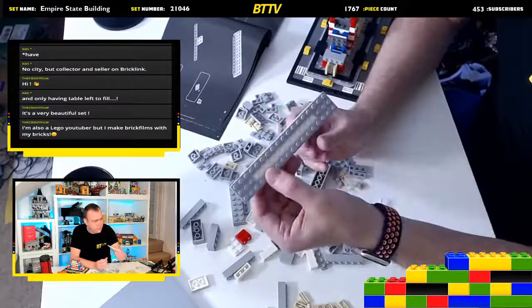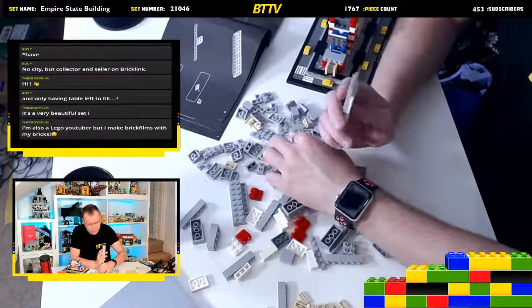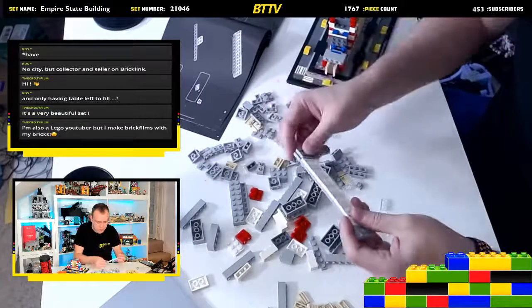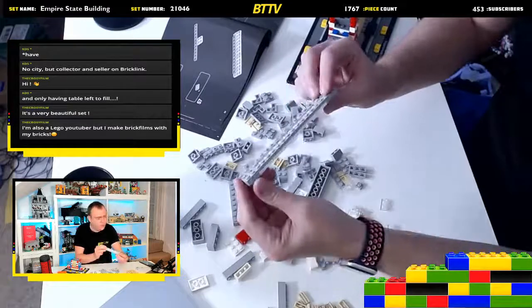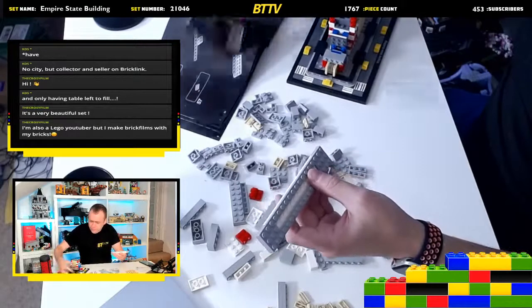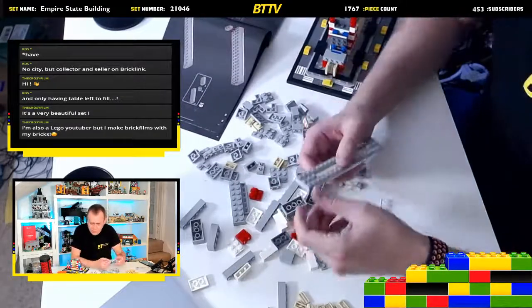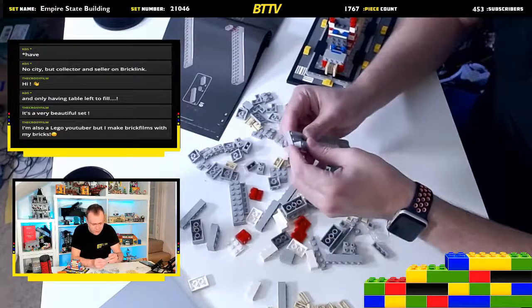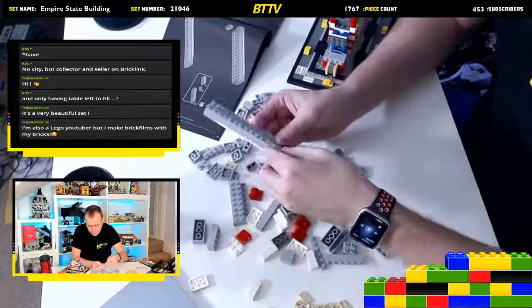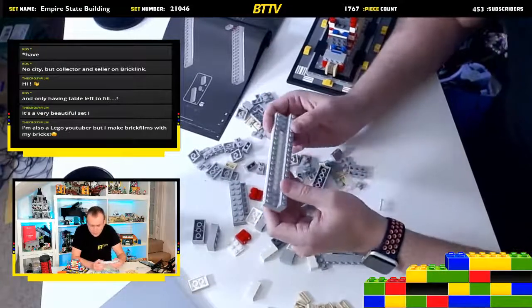So we've got this sort of frame going on. And then underneath, to make it level, put a couple of 2x3s in light bluish grey under there. So we've kind of got this frame going on. Then we want to put some 1x6s, three of them, across the bottom. And I'm going to fill this right up now.